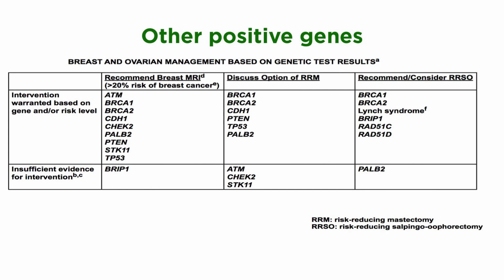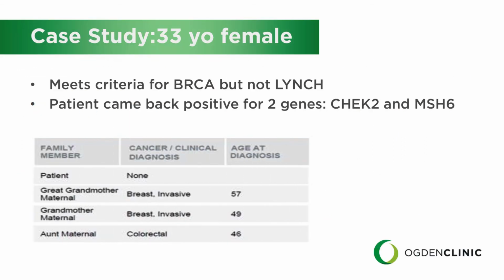Now here, we've kind of touched base on this as we've gone through the talk, but here are some of these other genes where although their consideration for risk-reducing surgery may not be the same, their imaging criteria still mirrors that of BRCA. So I just wanted to go over a quick case study.